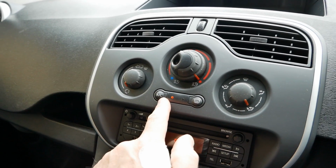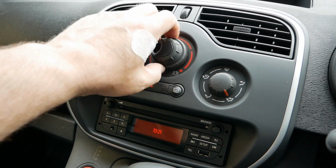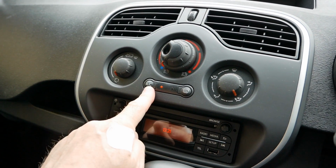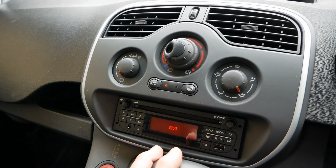But because this has also got air conditioning, you can also do the same in the summer. Obviously you're not heating, but you're cooling the vehicle down before your drive.